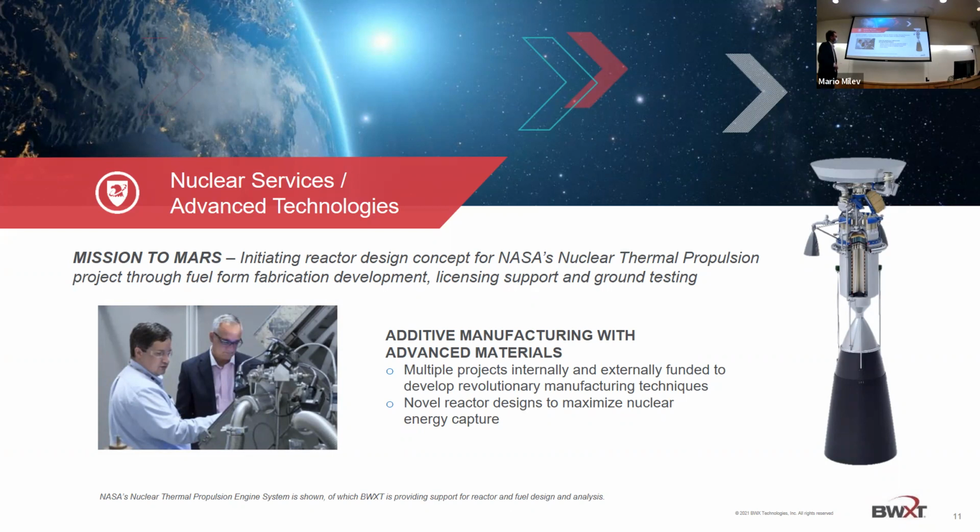We also do a lot of additive manufacturing of advanced materials in-house as well, in addition to the other medical isotopes. So, yeah.